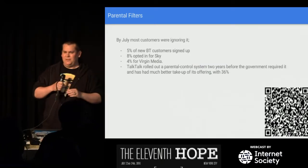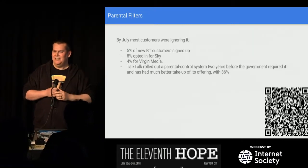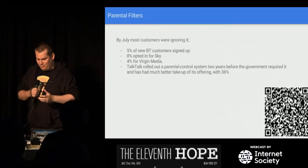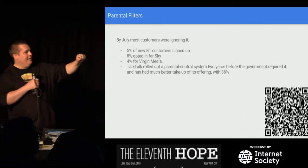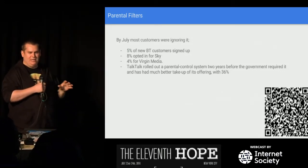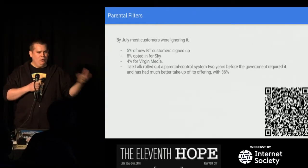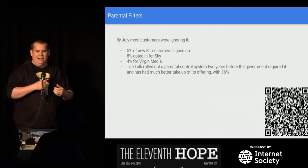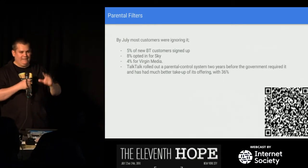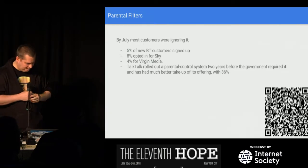So after 6 months, unsurprisingly, nobody wanted their internet censored. Quite surprisingly, lots of things were blocked and people didn't want it. The only outlier here is a company called TalkTalk. Now, they had enabled parental filtering 2 years prior, as they thought it was a good value add, that customers would move to their broadband in order to have this parental filtering and this antivirus and all the rest of it. And so they had an uptake of about 36%.